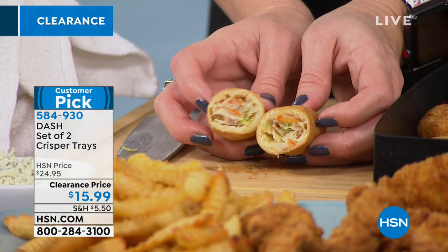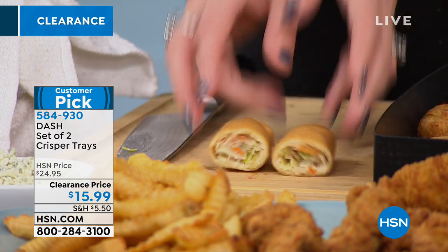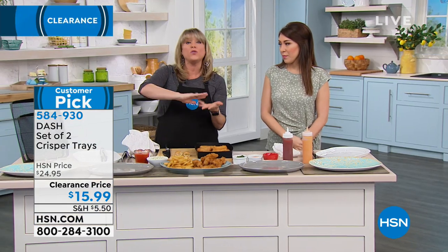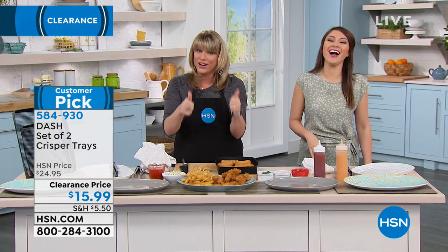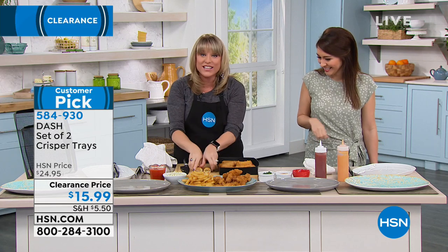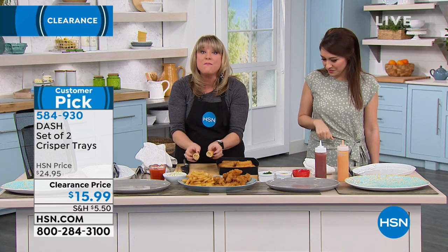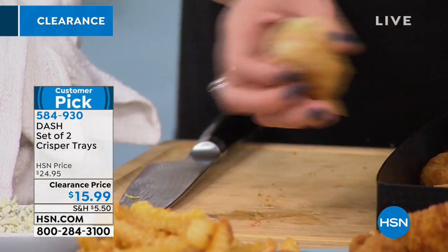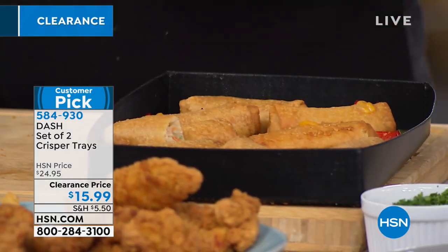And I always say, if you were gonna put this in your traditional oven on a baking sheet, it's fine on the top. If you're only eating the top of your food, you're good. But that 360 degree air circulation crisps up even the bottom of your egg roll. So you can see, you get that golden crispy crunchy all the way around all of your food.